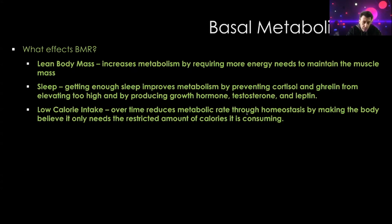Ghrelin is the hormone that makes you hungry. So we'll make sure that we're getting enough sleep so those aren't elevated. And then during your sleep, you're also producing growth hormone and testosterone and leptin. And leptin is that hormone that prevents you from getting hungry.